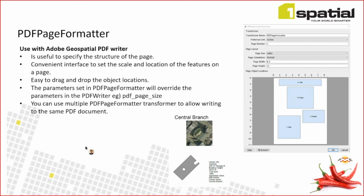So you might have a question like, what if you need a PDF document which follows multiple format layouts? FME supports multiple page formatter, and you can set up multiple PDF page formatter transformers and have the outputs pointing to just one PDF writer. So you can have multiple different layouts of the PDF page going into one writer.